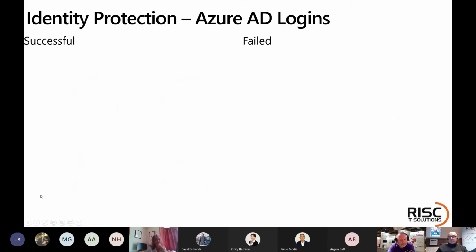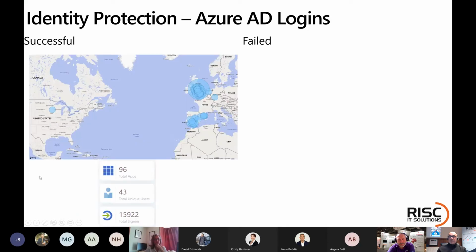So that's conditional access. And then the third one is around identity protection, and just to give you a view of this, this is actually our environment, so this is up to date. You'll see we track, and again, a lot of these reports are available through the admin center through Azure, things like successful logins. So you'll see there, this is a typical profile of our organization.